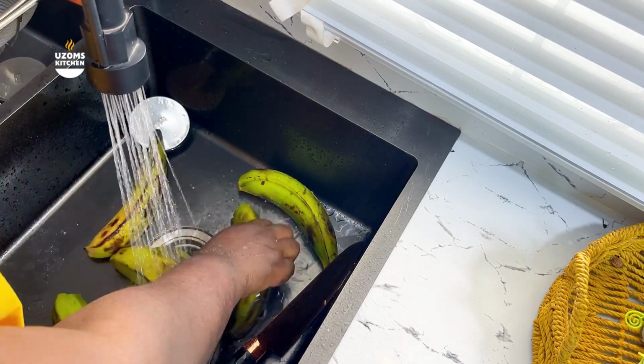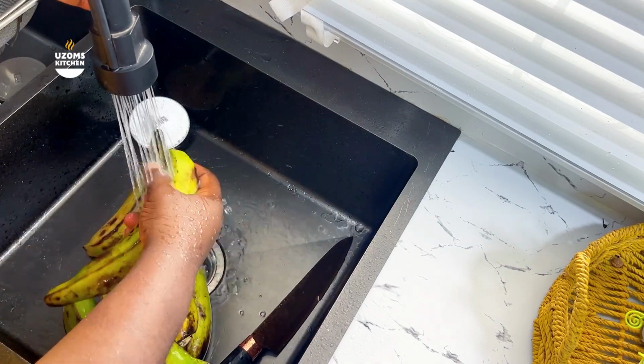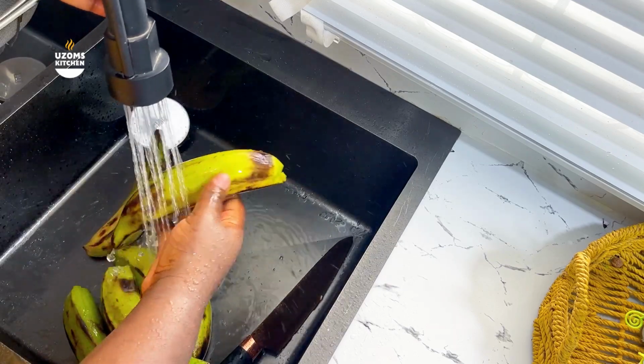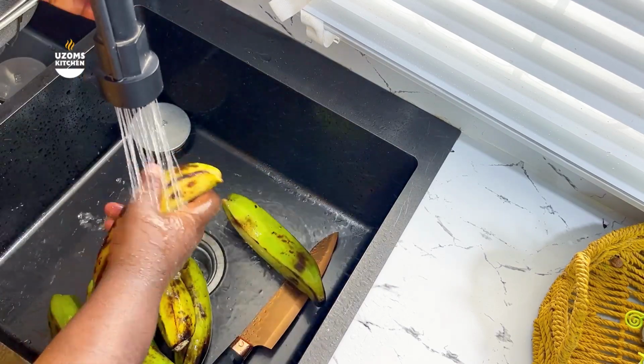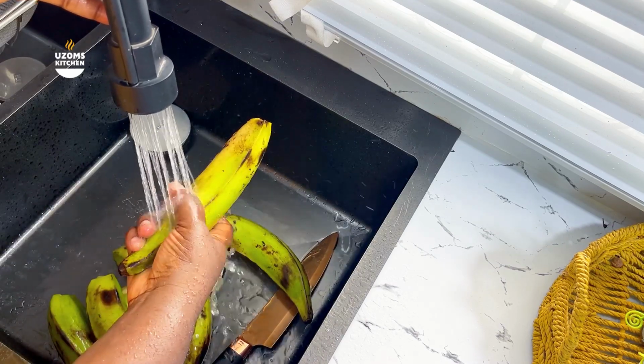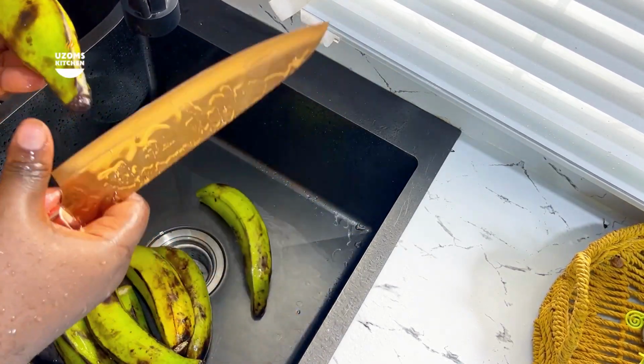Please, once again, check that the inside is not pale, is not white. You want to be certain that the inside is yellowish. It has some sort of color in it. So that is the basics. You want to cut it open, and of course wash it thoroughly, and then we jump right into cutting.